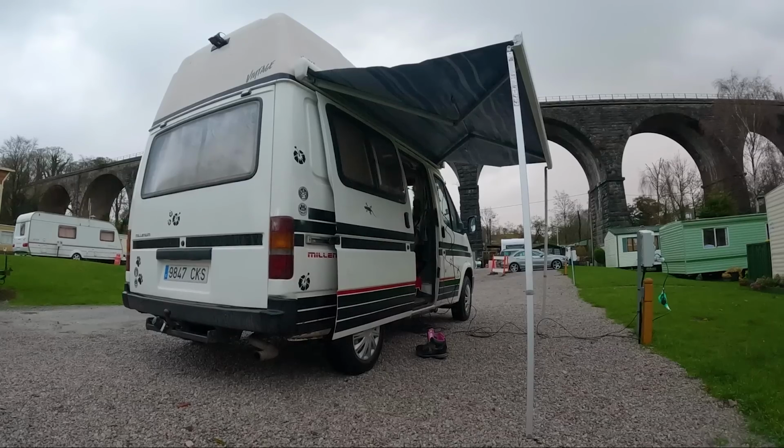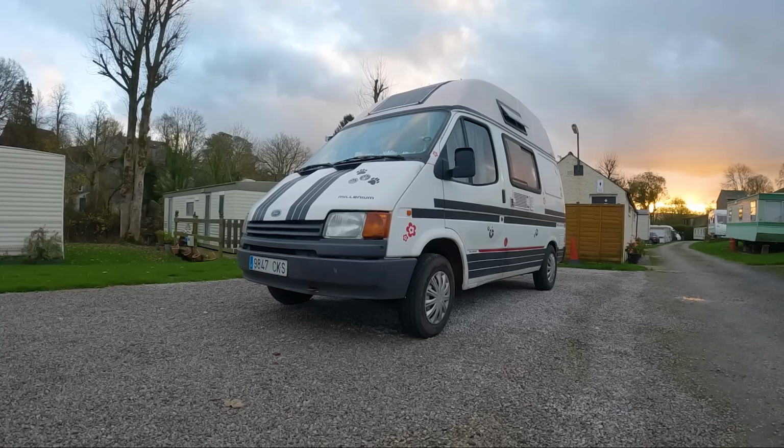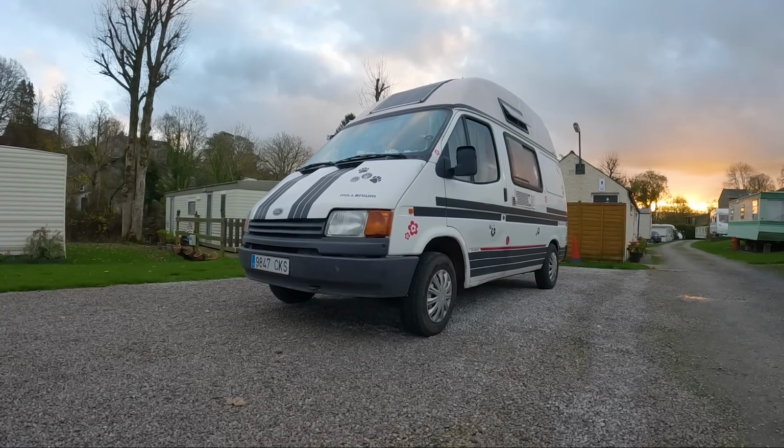So guys, that's the van all sorted, ready to hit the road again. A very nervous journey coming up now. It's been nice to not have to worry about driving, and as it's been bad weather, it's been nice to have electricity with the heater on. So it's been nice and toasty in the van. We've had hot showers, lovely hot showers here. Yeah. But we haven't been able to explore anywhere.